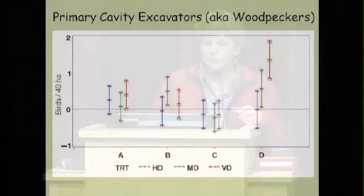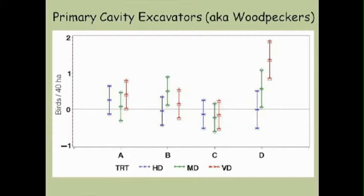They're not well sampled in the density management study or really in any of our thinning studies because they have larger territories than the size of our units. But I did pool several species together and combine their density so that I could take a look at it. So this graph represents the combined density of the four major primary excavators. That would be hairy woodpecker, pileated woodpecker, northern flicker, and red-breasted sapsucker.